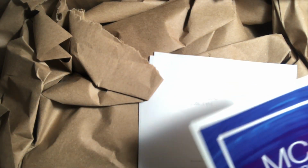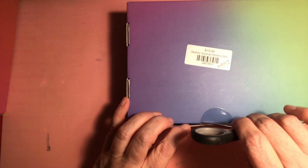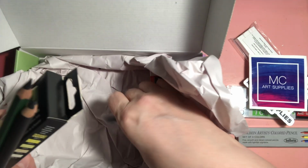Here's a sticker. MC Art Supplies. There's so much stuff on the floor now. Okay. This one is the watercolor. Oh, it has the price right on there. Okay. Well, let's start with this one. This is Sketchy Surprise. Okay. Let's see. This is a lot more than I thought they would be, so that's good, I guess. So let's take this out.